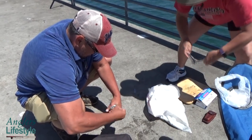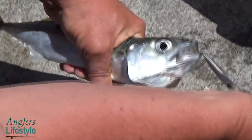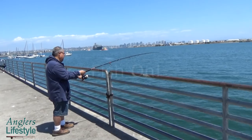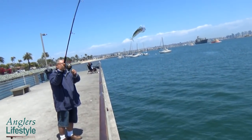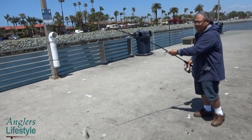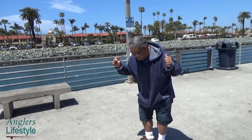Right there. Look at how pretty these mackerels are. Pretty mackerels. Look at that. Eating the squid. I love it. Yeah, I feel it moving. Ready? Yep. It's a mackerel. Check it out. Woo, drop shot. Look at that. With a small hook. Well, it's not that small. Pretty cool. My first mackerel at Shelter.